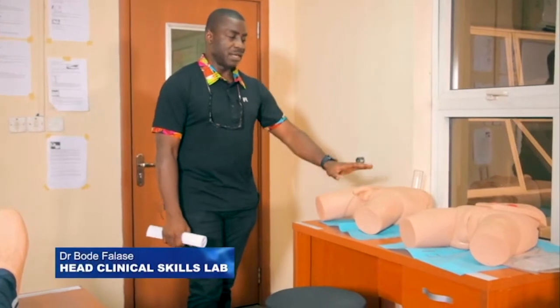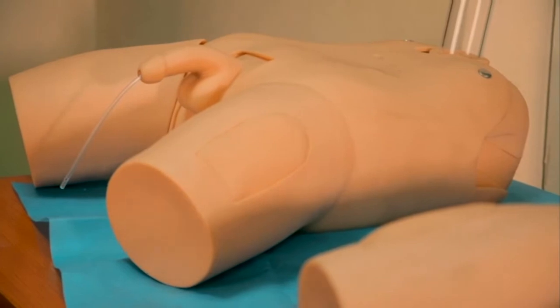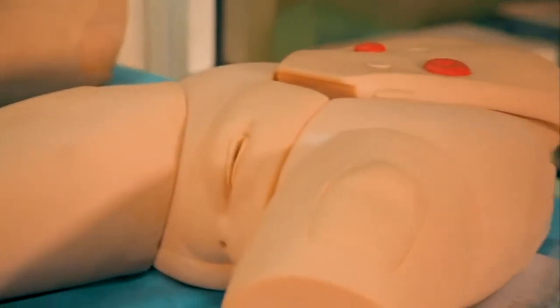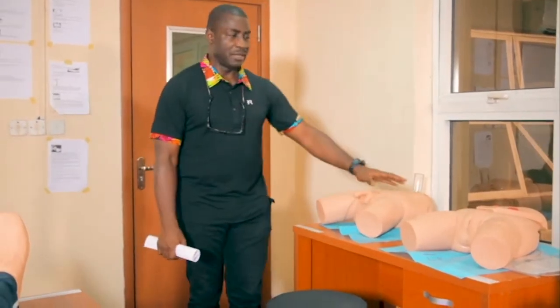The two mannequins here are both for urethral catheterization. One is for the male, that's for the male bladder, and this is for the female. So the students can learn how to catheterize both male and female.